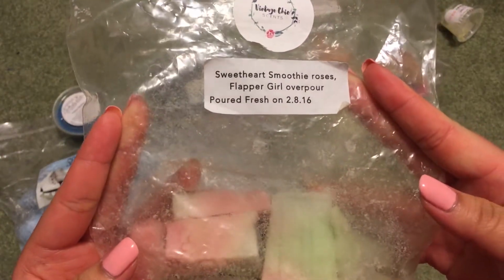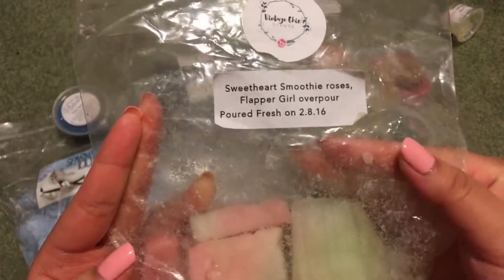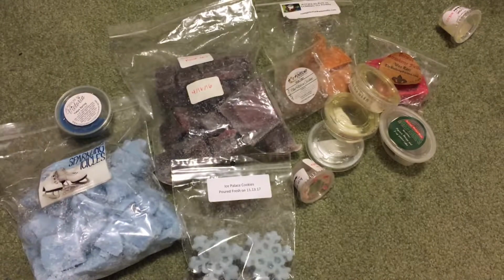So the other thing that I melted from Vintage Chic Scents is a loaf in Sweetheart Smoothie Roses and Flapper Girl Overpour. Sweetheart Smoothie is like a marshmallow blend, and then Flapper Girl is, I believe, like an apple martini blend. Apparently her apple martini is supposed to be fizzy, but it does not smell fizzy. Not at all. It's just a really nice apple. And then mixed with the Sweetheart Smoothie, it just smells like a super creamy apple, almost like a super creamy apple taffy.